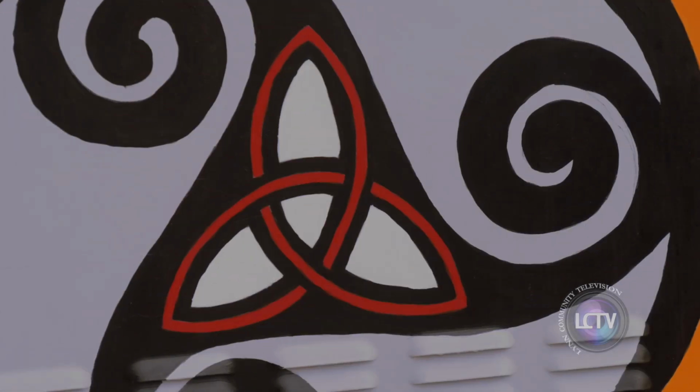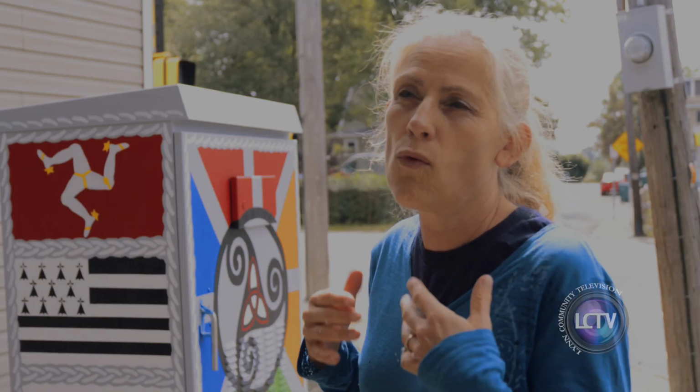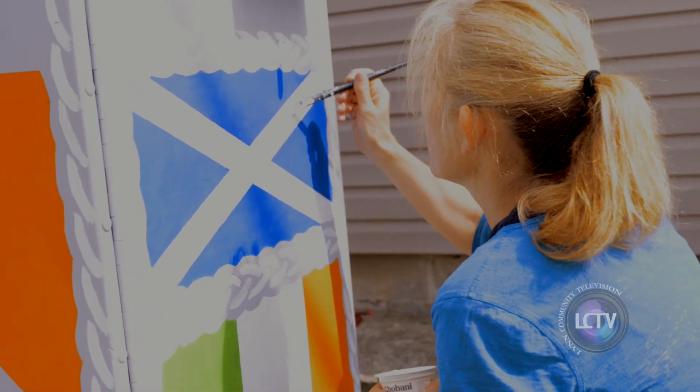Basically, it's two symbols in the front, and it symbolizes a connection between earth, water, and air, and the six flags on the side and the map on the back.